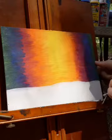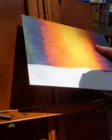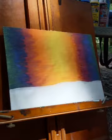Paint the bottom of your canvas too. It's white, so it's not going to be as crazy. All right, there we go. And I'm putting it right back down, but that's fine. Okay, so now my brush still has white paint on it.